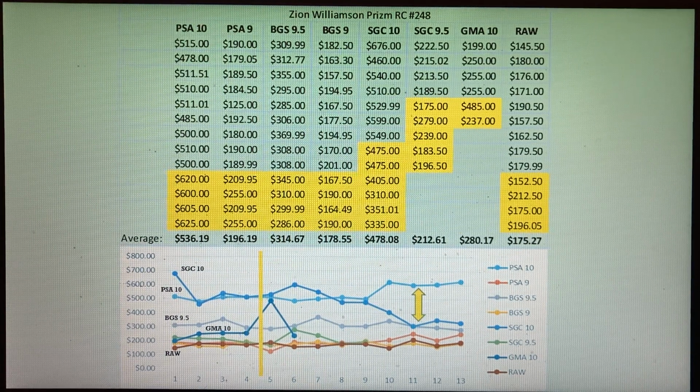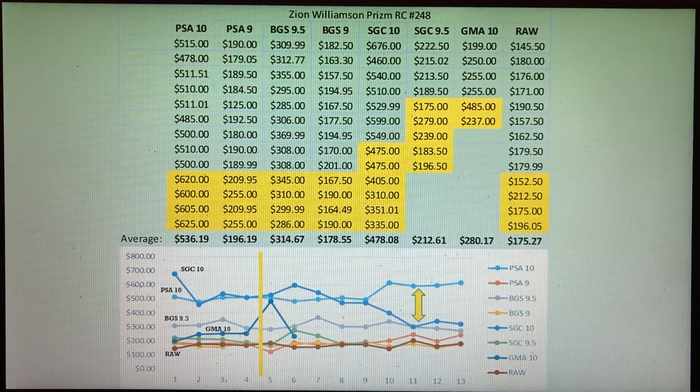You can see in the averages, there are times where you'll see sales data where a GMA 10 will creep up towards a PSA 10 level, but for the most part, you're going to see it well below a PSA 10. However, many times I see GMA 10s selling for higher than PSA 9, and that's what you see here with Zion. All of these four up top were actually sales that I made of Zion-based GMA 10, and I was selling at a pretty good clip here. Around the 250, sorry, it wasn't this top one at 199. I sold these three, 250, 255, and 255. Those were my sales right there.